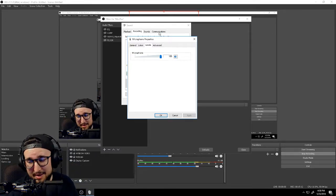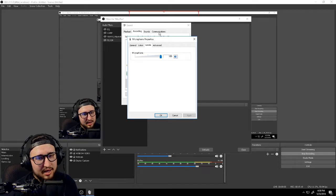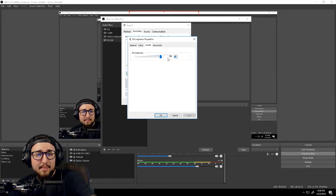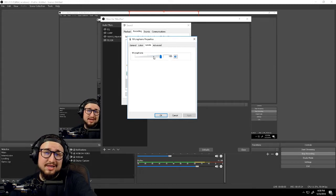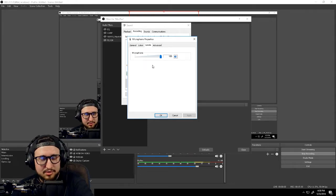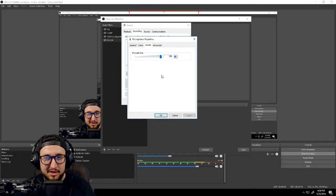So I'm going to turn that back down. I'm going to turn it all the way down. And then turn my output back up to where I'm in the yellow. And that's what you should do with the microphone settings. Imagine that microphone is your gain. You want to get that as low as you possibly can without making yourself too quiet, and then boost it with the dB boost to bring up the audio so people can hear you again.